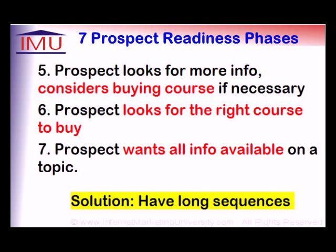So they look for the free materials. They're trying to scarf all that up they can. Now, they may not get every free course they can. One free course might be enough. They might read a page of it, and that's enough, and then they jump into considering buying the course if necessary. Some of the reasons that might make them consider buying the course could be that the free information is incomplete and they want more comprehensive stuff without having to get all the free information first, without having to do the hard work. So out of convenience, they may be considering buying the course if necessary.